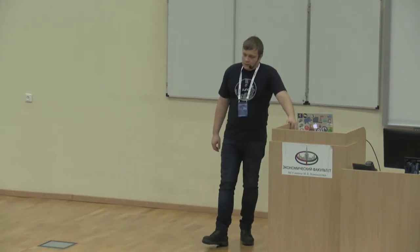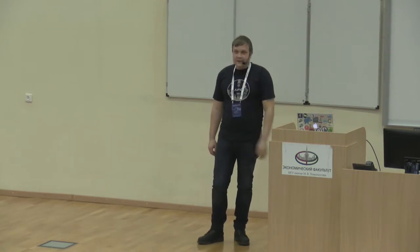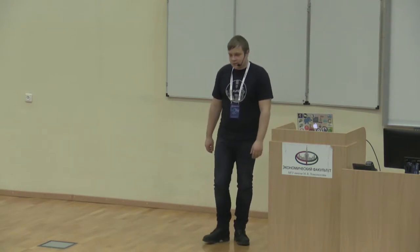Thank you very much. On what base image do you build your Docker containers with Postgres? Currently, basically, it's a good question. I tried to write it for IPy, but historically we have it on Ubuntu.